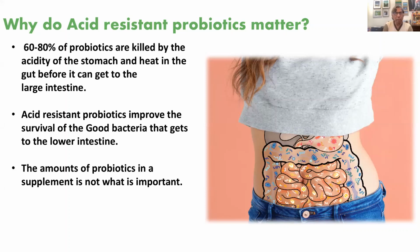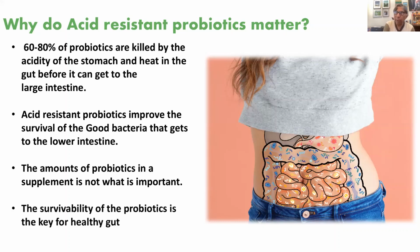Go ahead. So I know that because of the acid resistance, most probiotics market based on the amount of probiotics. Yes. So is that important, Dr. Prasad? No, the amount is not important. What is important is how much they can survive through the acid pH and heat while going through the intestine. So in formulating a probiotic, you need to have the prebiotics so the probiotics can function properly. Right. You need to have probiotics that are acid resistant and also enhance the acid resistance of the other probiotics.